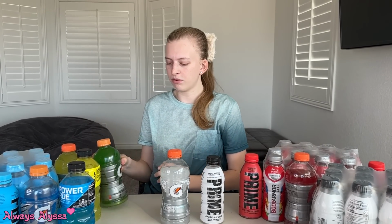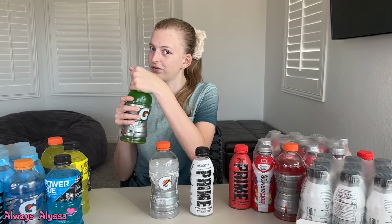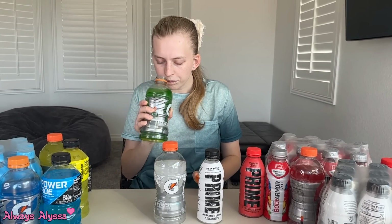Before I move on to the yellows and green, I'm gonna pull out this green apple one because I know this one can be pretty sweet, so I'm gonna compare it to these two. Plus, this is one of my favorite Gatorade flavors. This one is still really good, even though it's maybe on the sweet side. I really like this flavor. It kind of tastes like a green Jolly Rancher in a way. And I love green Jolly Ranchers, they're good.